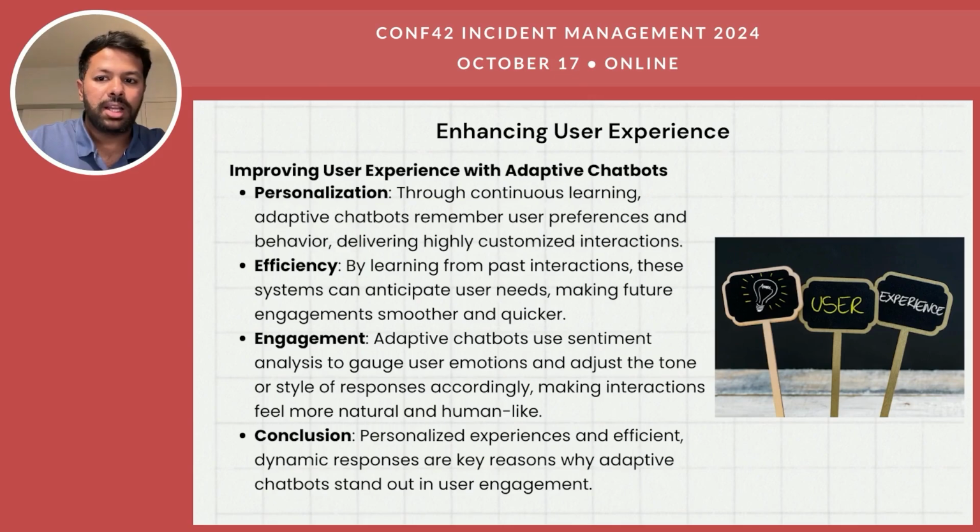Personalization. By continuously learning, they remember user preferences and behavior, providing highly customized interactions. Efficiency. They use past interactions to anticipate user needs, making engagement smoother and faster. Engagement. With sentiment analysis, they adjust responses based on users' emotions, creating a more natural, human-like experience.